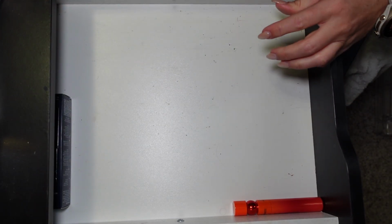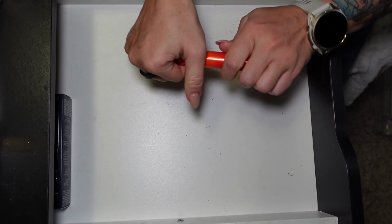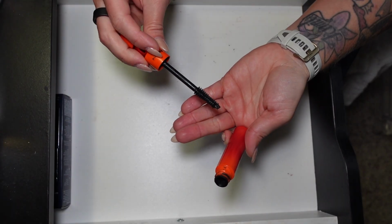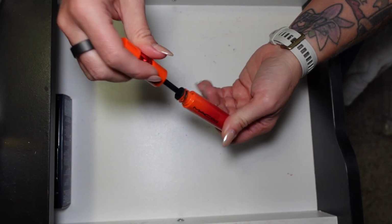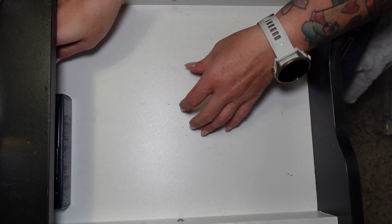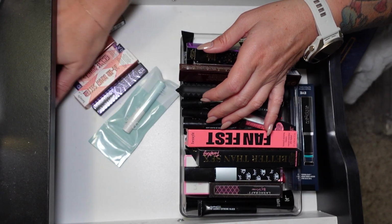So keeping that one. And then the MAC Stack Mascara. This one's really good as well. The component's very interesting. And then the spoolie. However, I've had this for a while. It's probably a little bit dried out, probably crusty and busted. It needs to be thrown away. So that's gone.